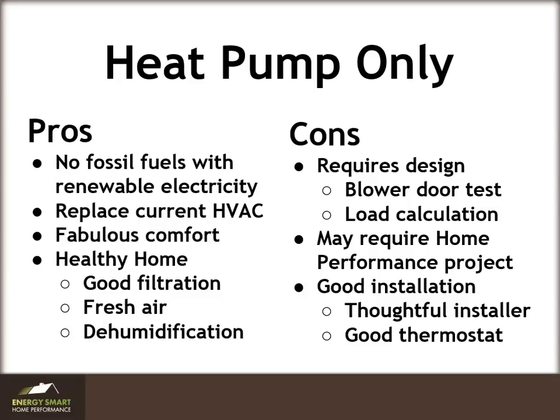And then on the flip side, if you're going to do heat pump only, you cannot mess around with this. You pretty much need to do a home performance project. So you're going to need to do blower door testing, because you have to figure out how much it actually takes to heat and cool the house, and you need to know with a good degree of accuracy. Like a furnace, you can put a gigantic furnace in and it'll be fine. You can put just about anything in and it'll work. With heat pumps, they don't have a great deal of output. They're not really big. They don't have a lot of power. So you have to be pretty close to right. And I'll actually show you a client home where we purposely didn't make that work.